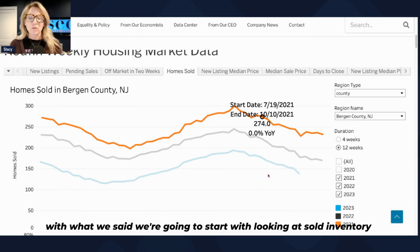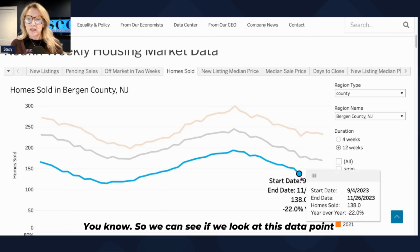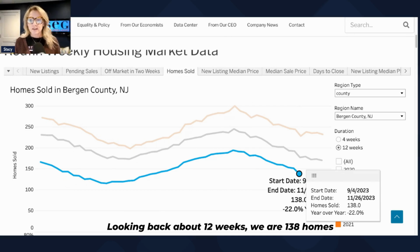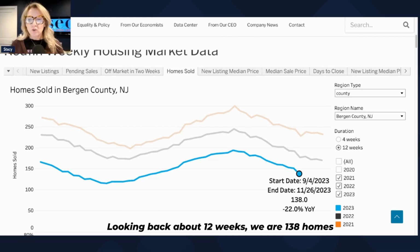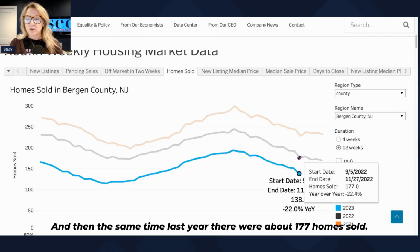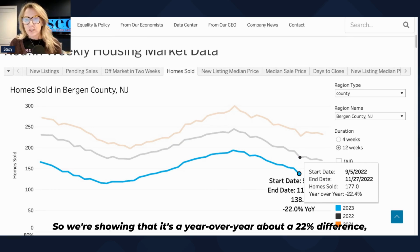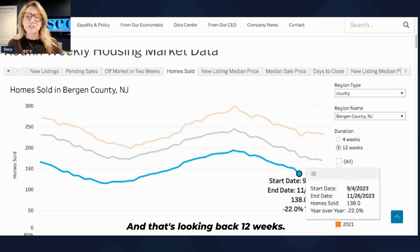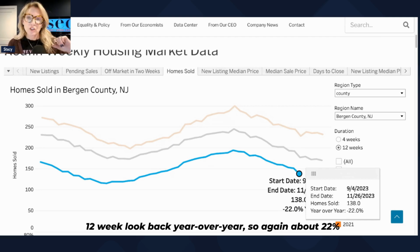We're going to start with looking at sold inventory. If we look at this data point, it shows us that at the end of November, about November 26th, looking back about 12 weeks, 138 homes were sold. And the same time last year, there were about 177 homes sold. So we're showing that it's year over year about a 22% difference. I'm doing a 12-week look back, okay? 12-week look back year over year.